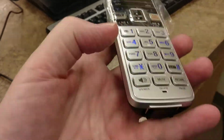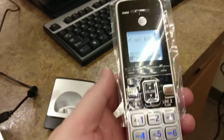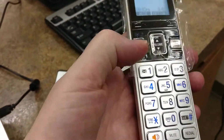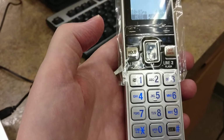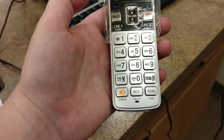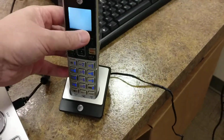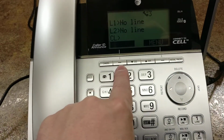And so now we have it on this device. If we put it on speakerphone, we'll notice it's doing it. Our system indicates you are calling from 213-373-6. Put the call on hold again, and once again it's blinking over here, and we can pick it up.